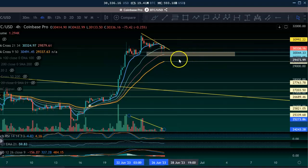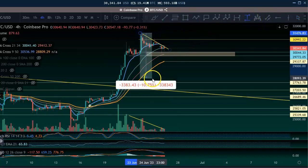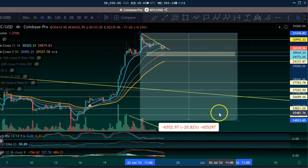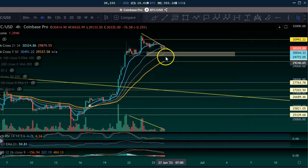Now, this is a crucial level because breaking below it would mean that we are doing a much deeper correction. Something like a 20% correction is to be expected if we break from this level. So 20% will actually take us all the way down to around 25,000. It's not a guarantee, it's not even the most likely scenario, but it is a possibility, so I just want to mention that here. A break below this 50 moving average, a break below 29,200, could take us all the way back into the 25,000 region. So it's important to monitor that level and to see how we respond once we come to it, if we come to that level.